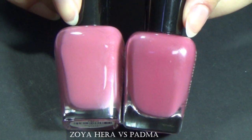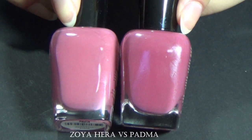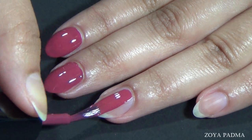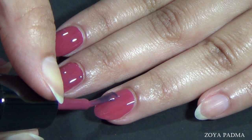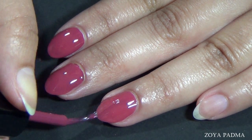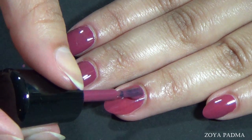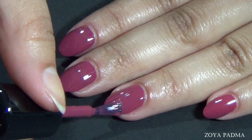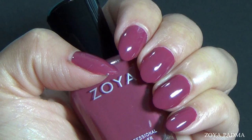Next up we have Padma, and Padma is very similar to Hera, except this one is much more red and it's much more of an antique rose, and it is deeper in shade. It's opaque on 2 coats, a really good formula as well. So I don't think you need both of these. I think you just need to pick the one that suits your complexion and your undertone. And this one is richer. It is more of a fall shade. Hera to me is kind of transitioning into fall. So this is definitely the more fall appropriate of the 2 in my opinion.